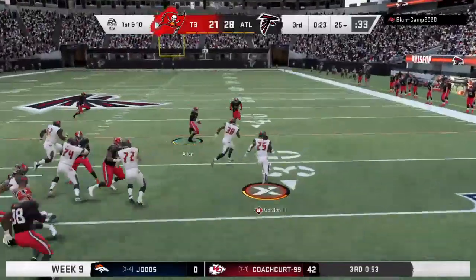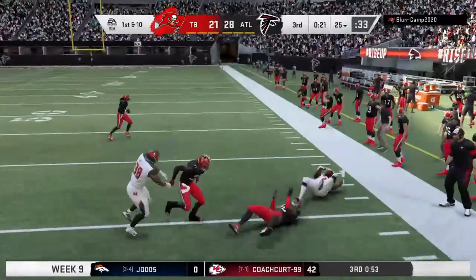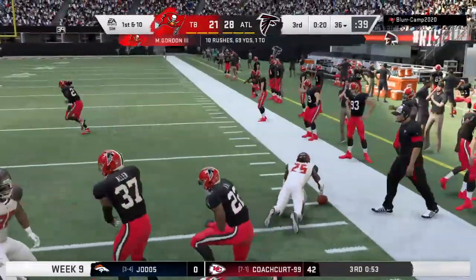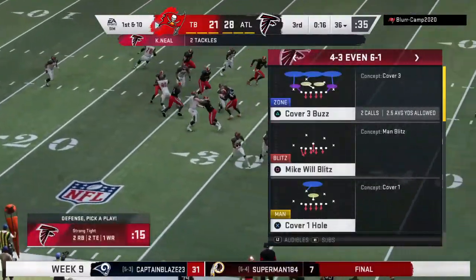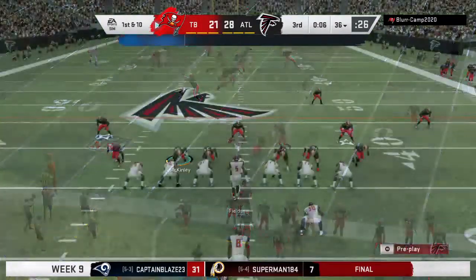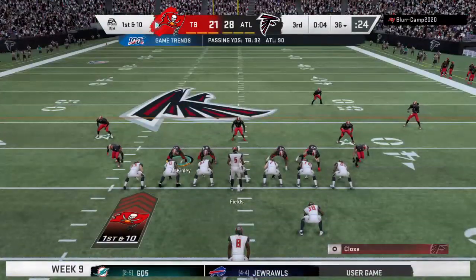They'll start on the ground. This is Gordon on first down. And they're able to get this one across the 35. It's a gain of 11, and the Bucs have a first down. A good run there off right tackle.